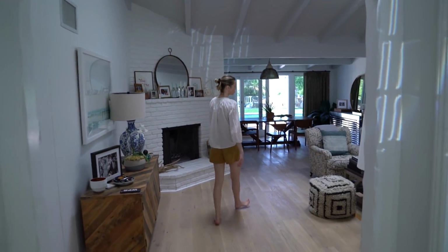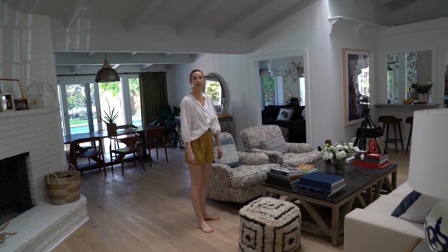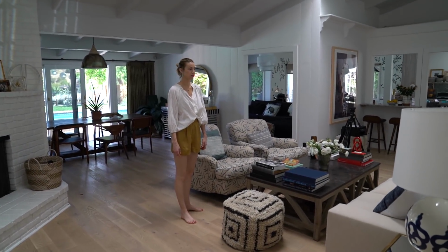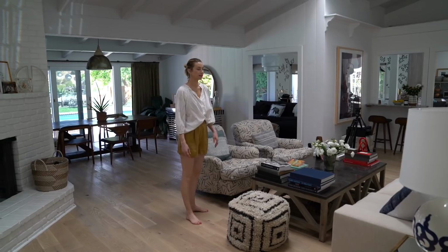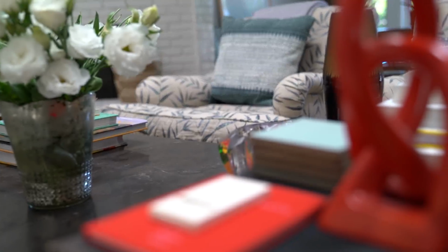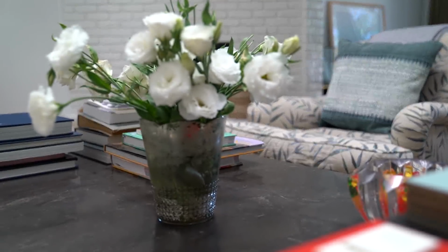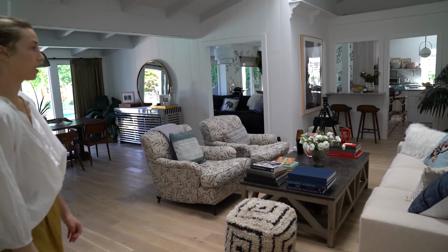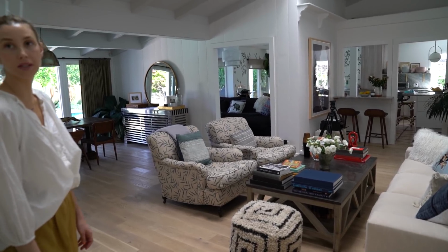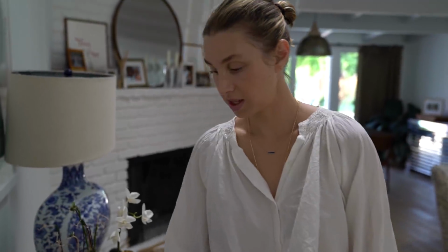So, if you guys saw pictures of our last place in Venice, our living room, you may recognize this furniture, but we have this kind of formal living room area where we don't really sit. But it's just a nice little area to hang out in when we have lots of people over, which has happened once.